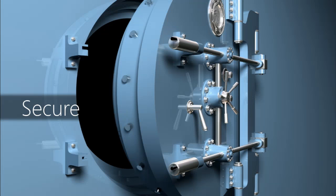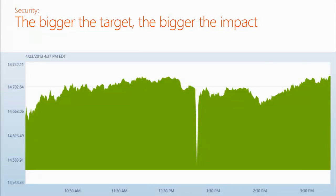Okay, so let's talk about building a secure system as well. I pulled this graph a while ago because I think it really illustrates the point that security is very, very, very important in cloud services. It's even more important the bigger the cloud service is.